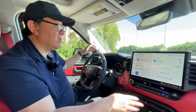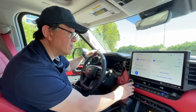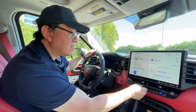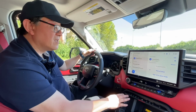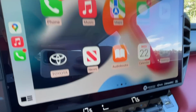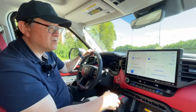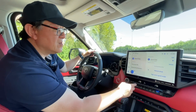The rest of the design here is well done because it's all physical buttons in terms of power and volume, and this is almost like Land Cruiser style. Rows of buttons, you push up and down, very easy to reach. The only problem is that this is not lighted. So like right now in the bright light, it's hard to see these labels over here. So that's something they should have taken into account and either lit up the actual labels or made them easier to see.